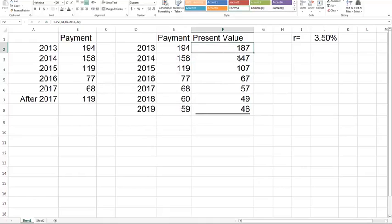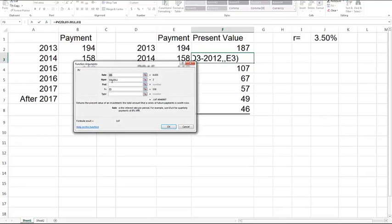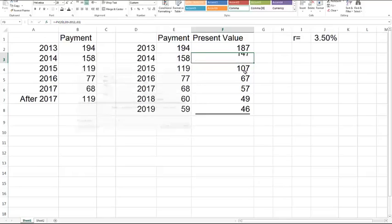it would be 187. Then I do the formula for the next year, which is the same except now it's D13, so it's discounting this payment back 2 years. So we're discounting 158 back 2 years, and so forth.